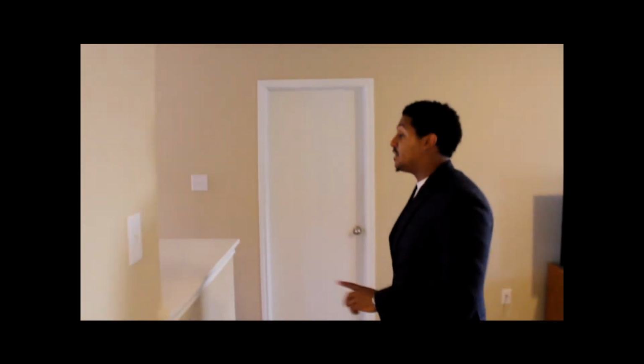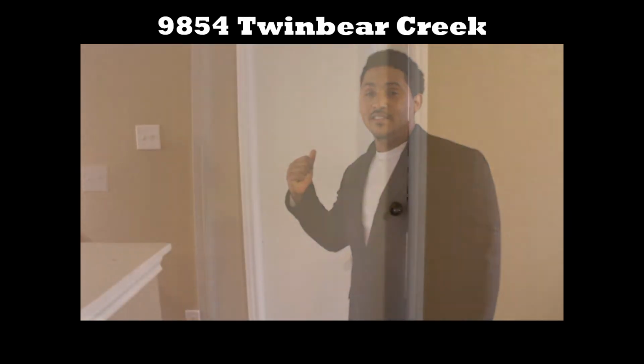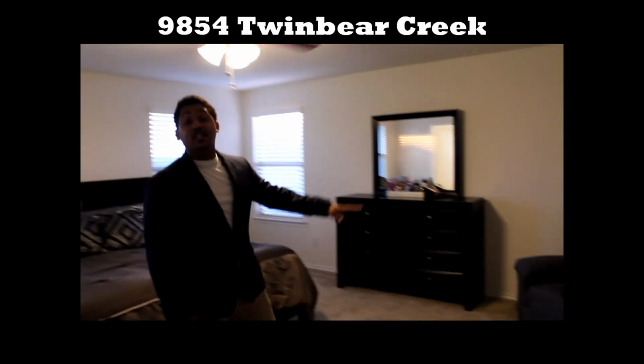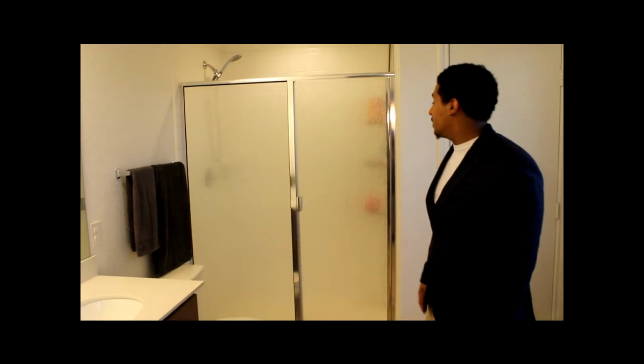Now, I saved the best for last. The master suite. Welcome to your master oasis. This room is so large, you can have your own sitting area. Now let's check out the bathroom. This bathroom features double vanity and a generously sized walk-in master shower.